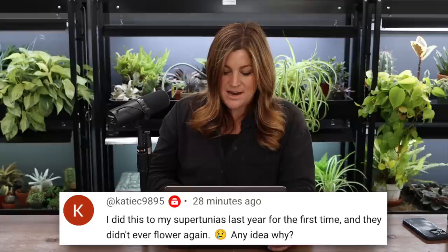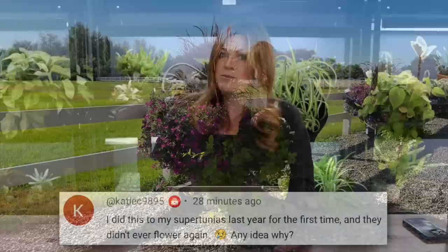It'll be okay. Katie said, I did this to my supertunias last year for the first time, and they didn't ever flower again. Any idea why? That is so sad. More food. I think that's probably, well, a nutrient issue. I would guess that it was nutrient deficient. Yeah, that's a bummer.